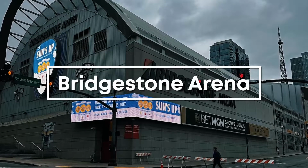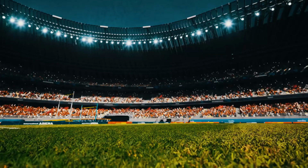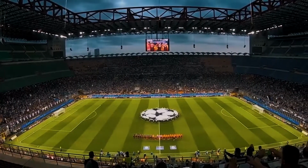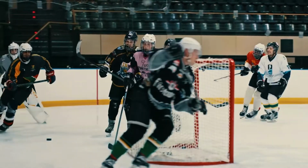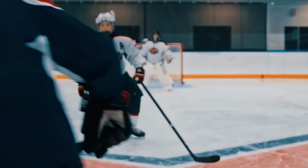7. Bridgestone Arena. If you and your kids love the excitement of a live show, why not try booking a ticket at the Bridgestone Arena? From sporting events to concerts, there's something for everyone. If you've never seen a hockey game, it's worth checking out their regular Nashville Predators hockey games. Hundreds of reviews suggest the atmosphere is electric.